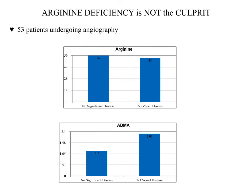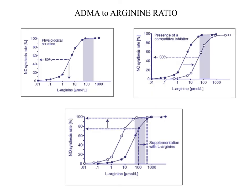Arginine deficiency is not the culprit. The sicker patients have the same level of arginine as do the healthy patients, but they have a higher ADMA level. And it's the ratio. Under normal circumstances, there's plenty of arginine available to be converted to nitric oxide. And if you have normal endothelial function and we give you arginine, nothing will happen. You'll just use it as a source of calories.